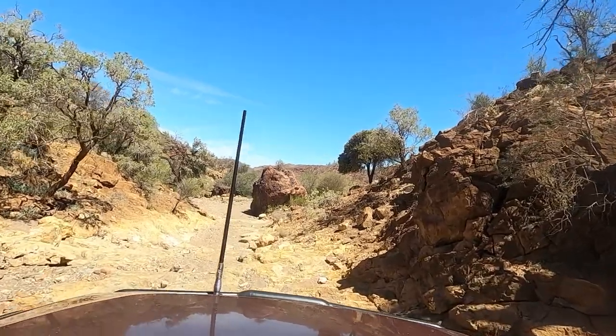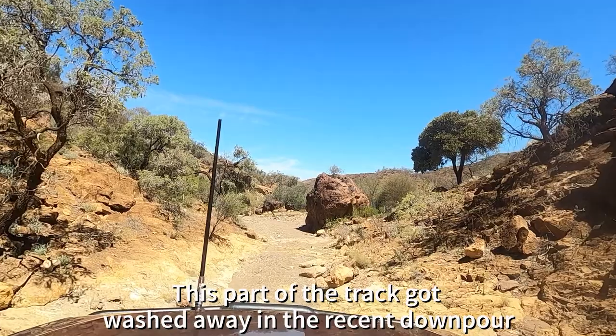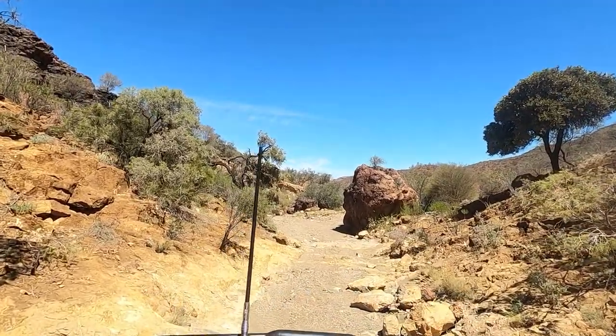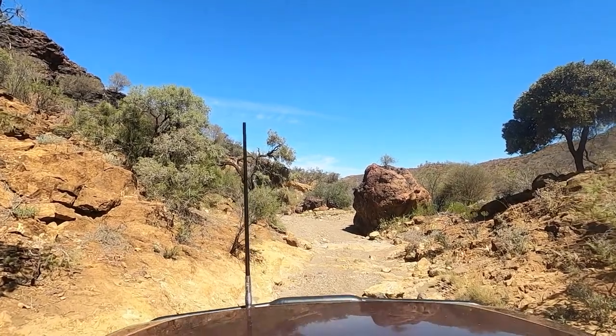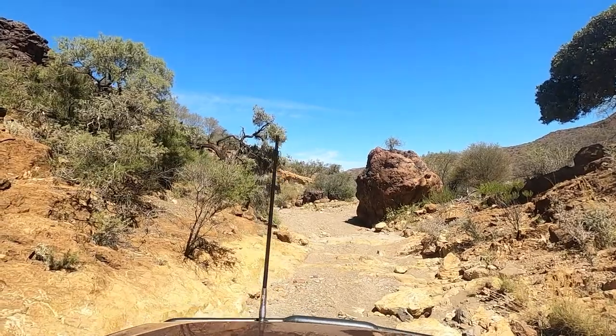Like this is considered a two-wheel drive section. You might be able to do it in two-wheel drive if you had a four-wheel drive.